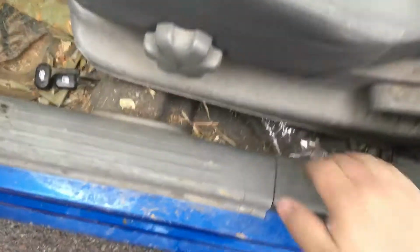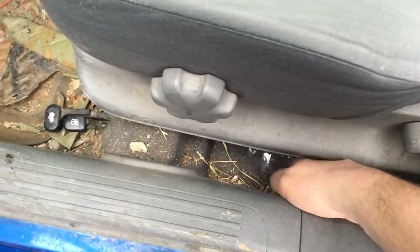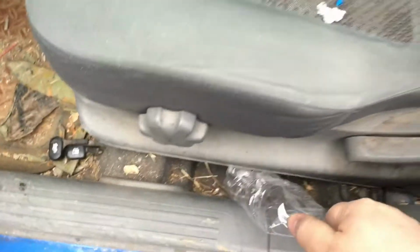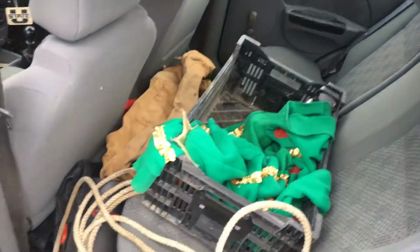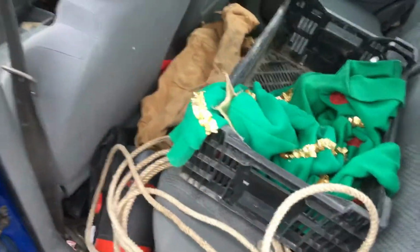Ooh, that is stuck. You can see it's not only an ag teacher car, but it's the farm car. Got a bunch of stuff in there. Throw that in the dumpster. Back seat a little less organized than the front. That was my ugly sweater for the ugly sweater contest. It looks like a Christmas tree.